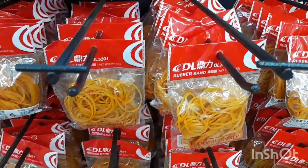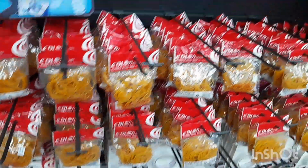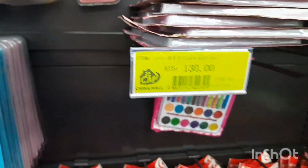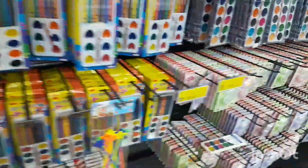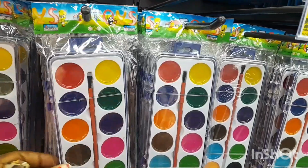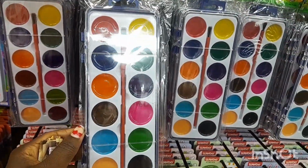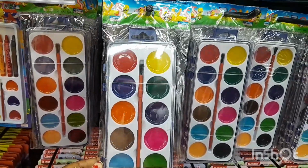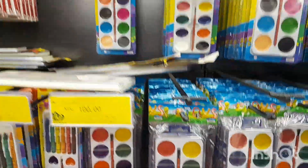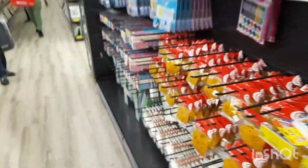Ah, these ones are also being sold, rubber band. How much are they? 130. Thought those ones come from money. These people are cheap, let me tell you why. This thing, I just bought it the other day at 150, that is $1.5 somewhere. They're selling it at 100 bob. This 60, you all give back and take your kids to school.